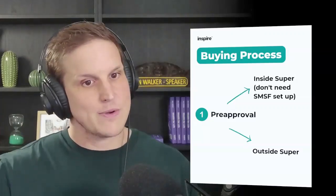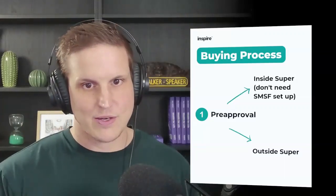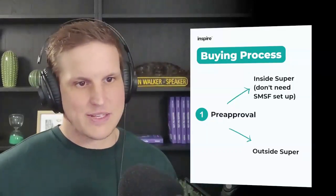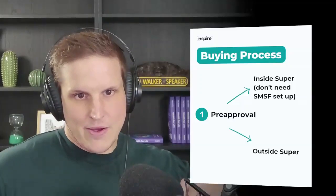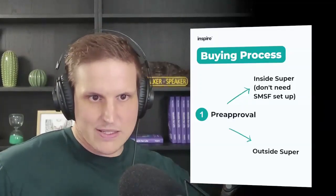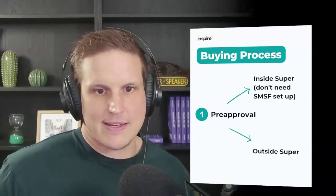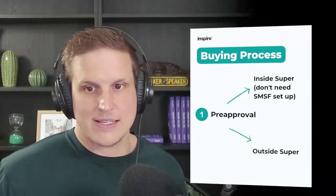But pre-approval, even if you are going to buy in SMSFs, brokers can do without a self-managed super setup. So do keep that in mind, that it's not something you necessarily need to spend the money on first, rolling over your existing super into an SMSF to then go and get pre-approval. You can do it without having all of that and the associated expense.